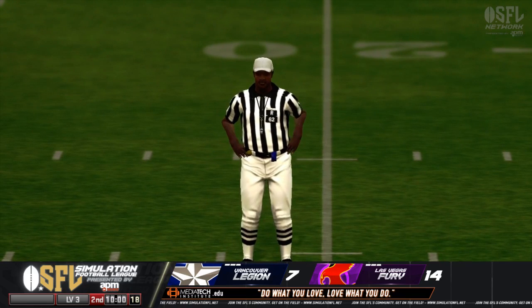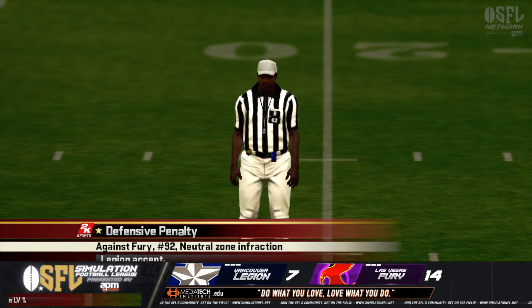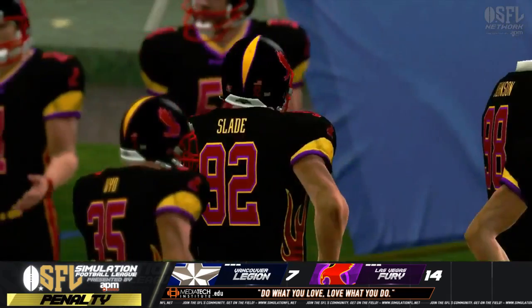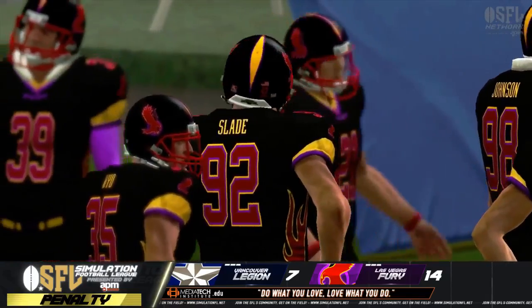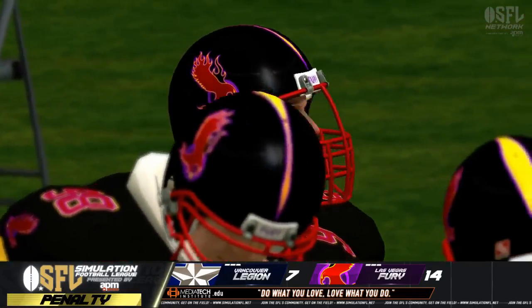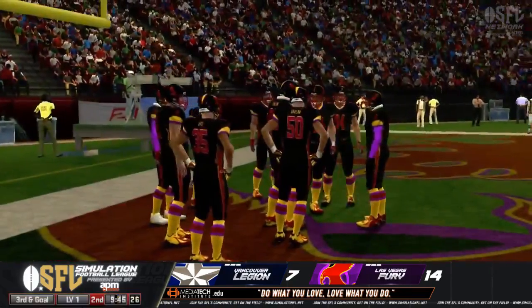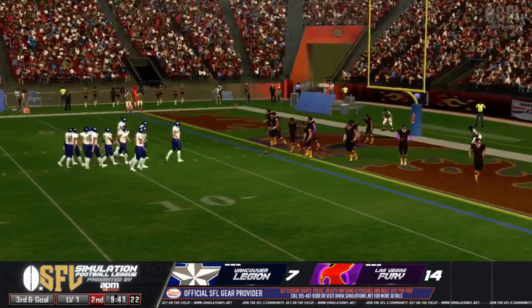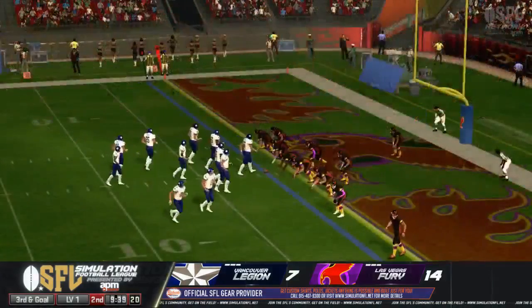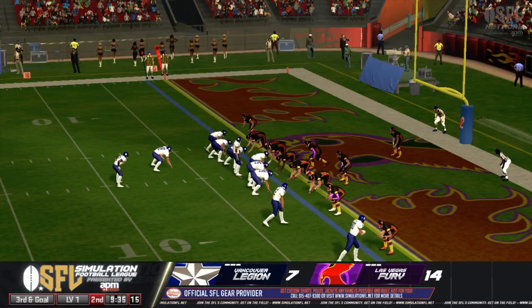Costly penalty here for the Fury. Let's see who that was on. That's going to be number 92, Frank Slade from his defensive end position, jumping offside, and that's going to put Vancouver right on the goal line here. It's going to make it a lot more manageable, and they're going to get another try at 3rd down. Yeah, 3rd and goal here on the 1-yard line. 9:38 here to go in the 2nd quarter.